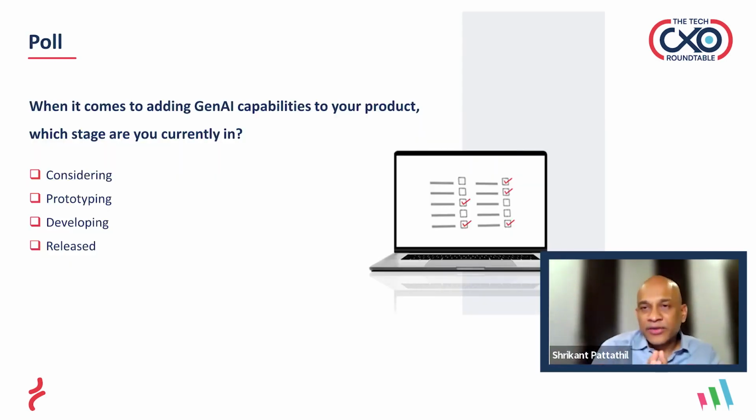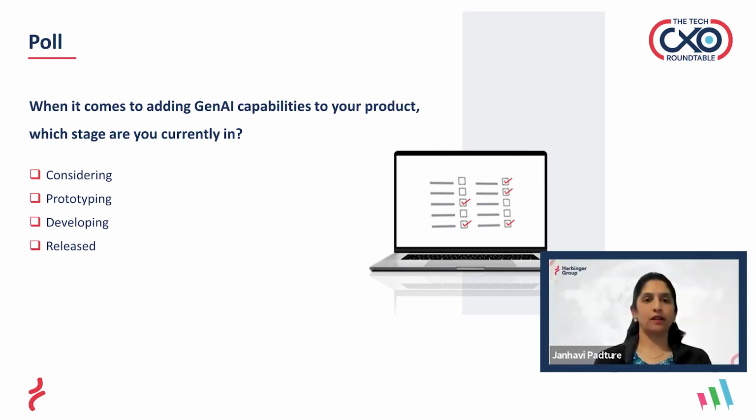So that brings me to a poll where all of us here wanted to understand from an audience perspective, where are you in your journey when it comes to building Gen AI capabilities in your product? Are you considering them? Are you prototyping them? Have you developed them already, or released? And maybe you have multiple products, multiple applications, in different stages, so you can answer accordingly. But Genevieve, if you can bring up the poll, it'll just give the panel and all of us an idea of where the audience is in terms of their Gen AI journey. It should just be up.